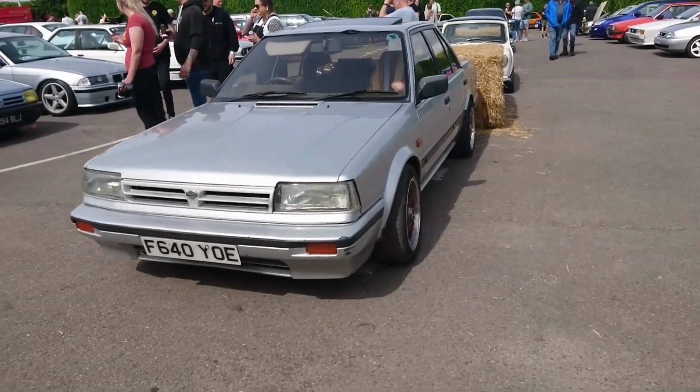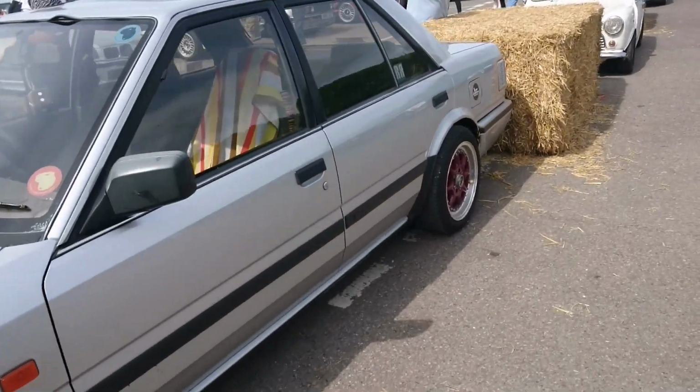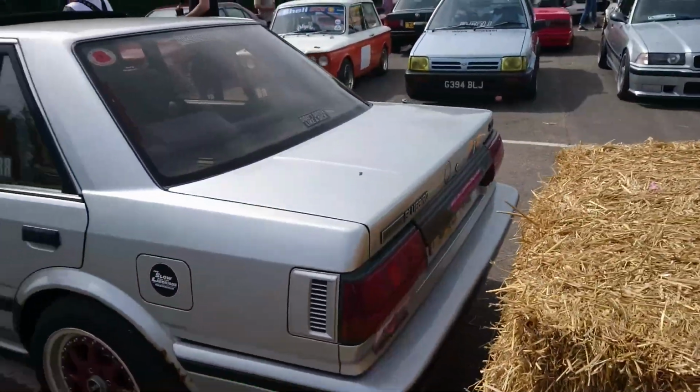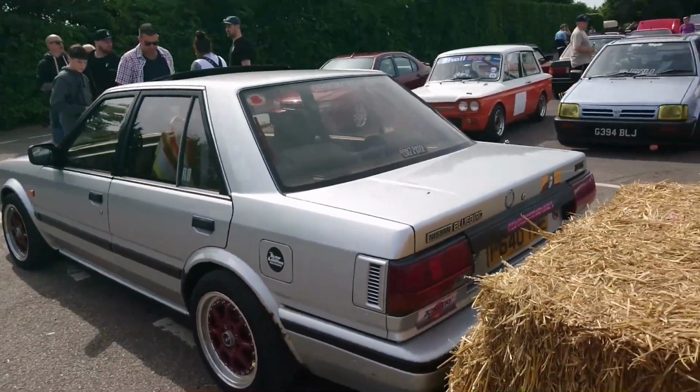1988 to 89 Nissan Bluebird. I think this is a T72 with some interesting wheels. Have I split rims on that? This one's an automatic. Yeah, 1.8 GS. The slow and the laborious.